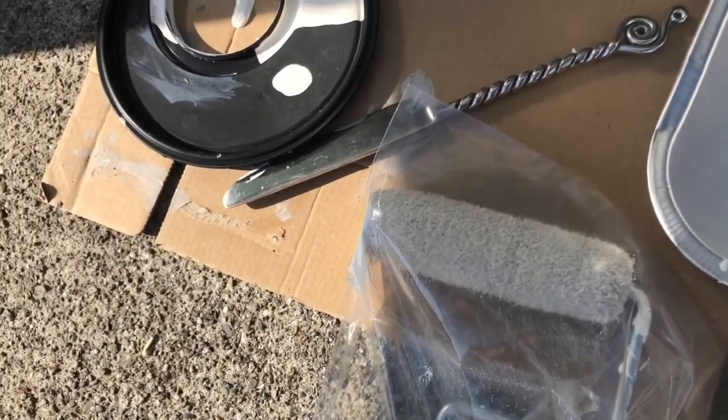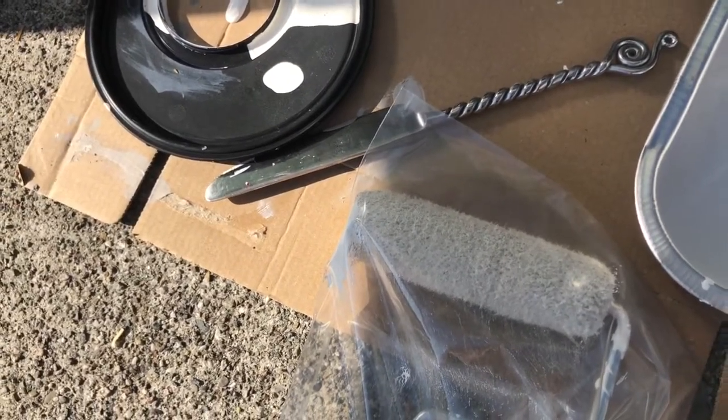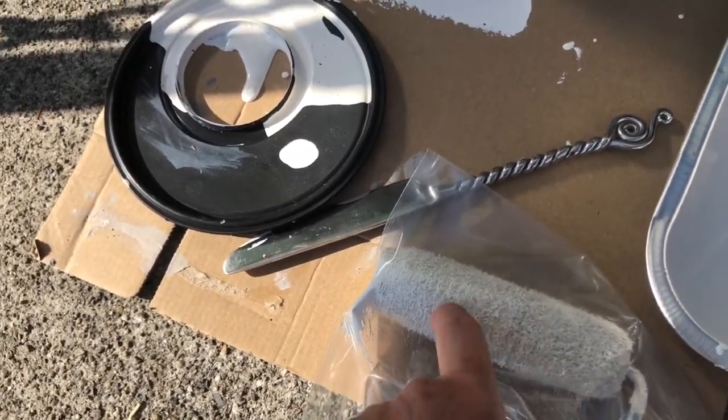Now you're probably asking why not the big roller, because I didn't want all that spray. My car is parked next to this and I didn't want paint on my car. And this did the trick. It really got into those little grooves.